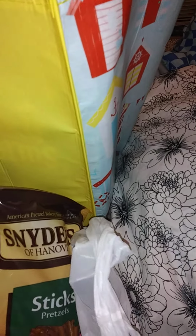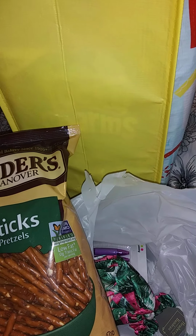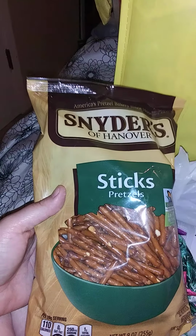So I like steak pretzels, and I just don't feel like going to Walmart right now. And they usually always have the bow tie ones and the rod ones. Very rarely do they have the stick ones, so I went ahead and got those because I prefer the stick ones.